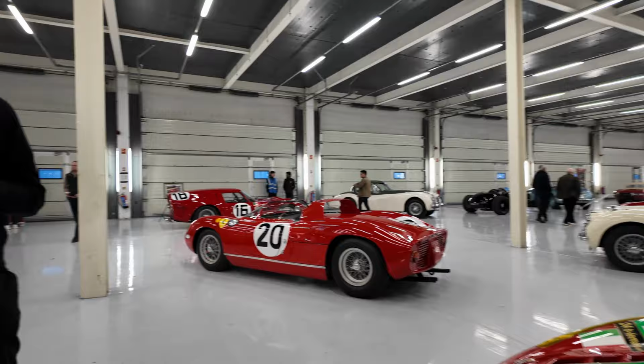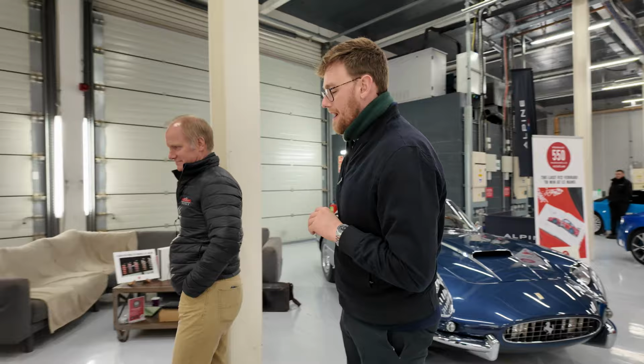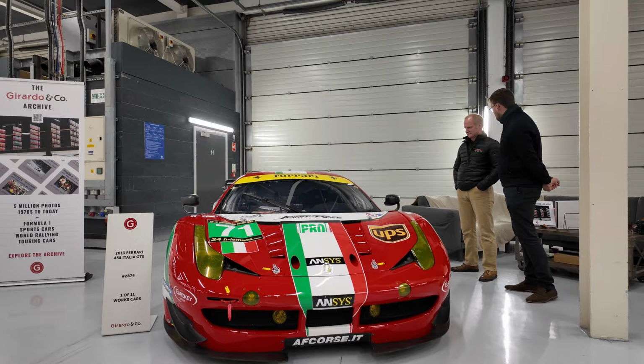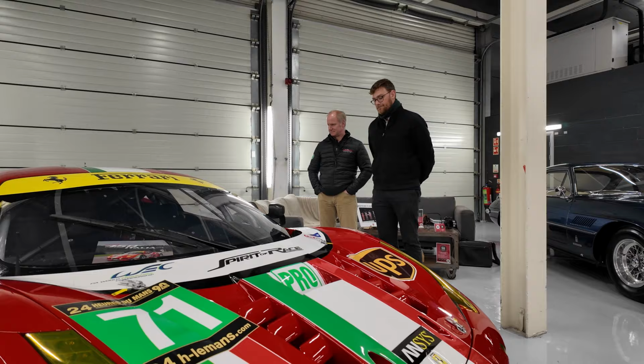There's a bit of a gap in understanding for these cars, where the works cars are a lot more special than the customer cars. It's a real difference. But this car has only ever been with AF Corse. It did 2 Le Mans 24 Hours. The second time it was on pole in GT. Yeah. Fantastic car. Fantastic thing.